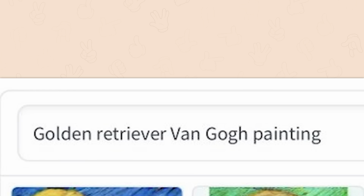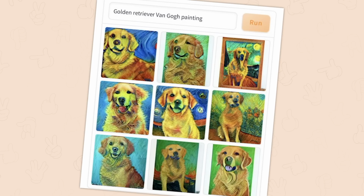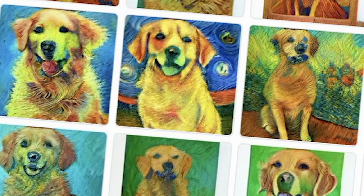Golden Retriever Van Gogh painting? I know Van Gogh. He's a character in Doctor Who. Also, this does make me fantasize a reality where Van Gogh did in fact bump into a golden retriever. Look how gorgeous you would have looked.